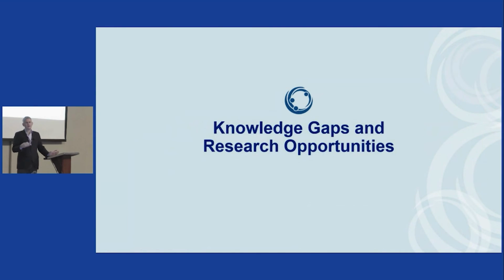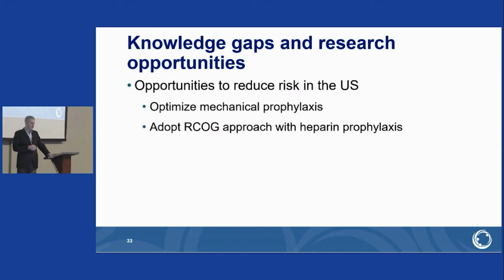And so that's kind of where we are now, where I think some of us are enthusiastic for more heparin, and then others are more critical. So I'll just speak a minute about some knowledge gaps and maybe some research opportunities for how we could resolve some of the disagreements. I think there are definitely opportunities to reduce risk in the US from maternal VTE.